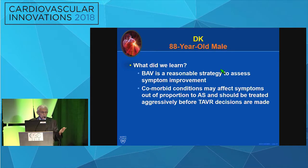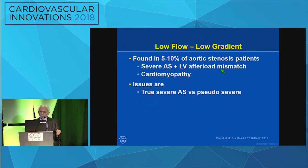So what did we learn? We learned that in a very mundane way, this is mundane stuff, but this is actual practice stuff. Balloon valvuloplasty is a reasonable strategy to assess for symptom improvement. Comorbid conditions can affect symptoms out of proportion to aortic stenosis, like he had. They should be treated aggressively before TAVR decisions are made. So that's the first unmet clinical need. It is mundane, but it is real.